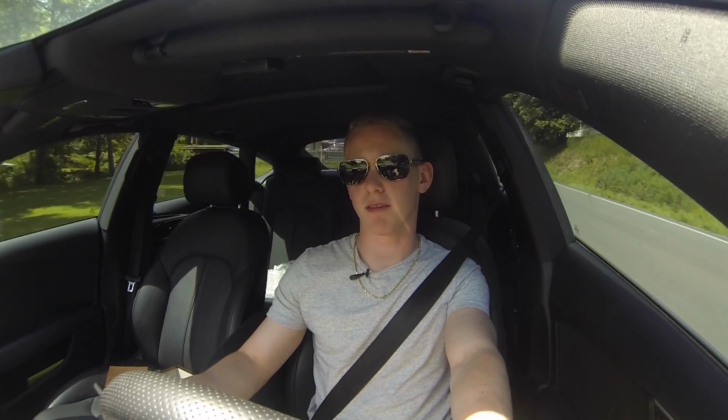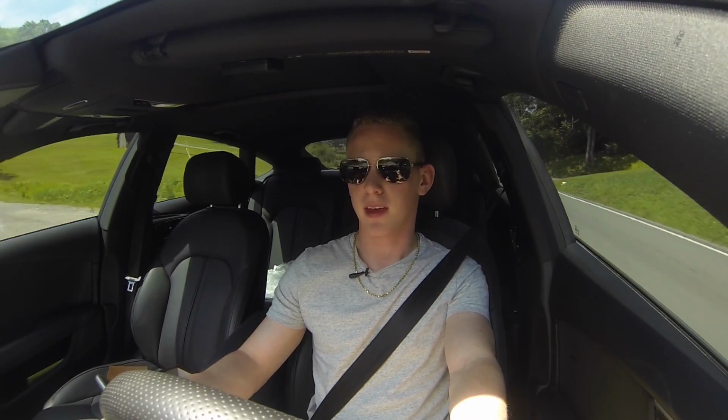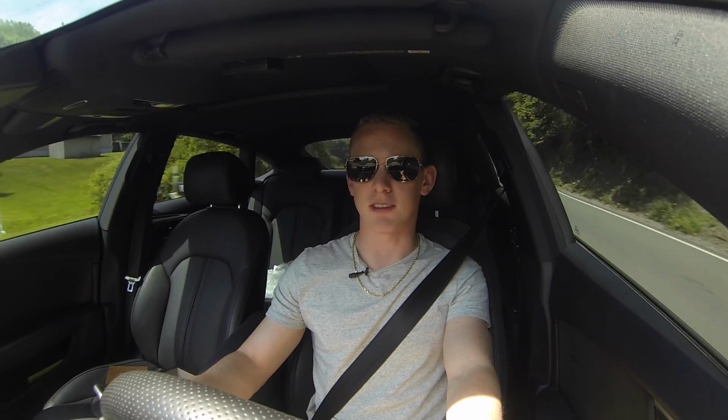Another key point I want to bring up with the Audi RS7, and one of its big bonuses to me, because you know how I like to flip cars and everything, is the amount at which it holds its value.